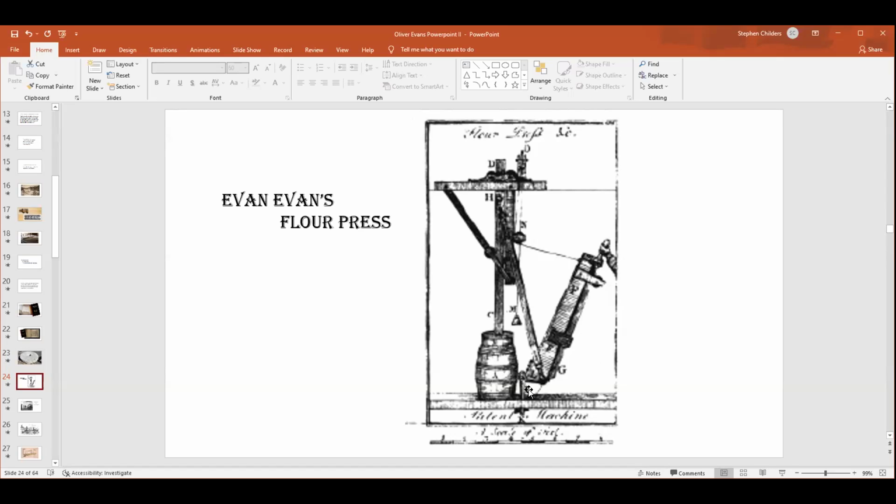In 1812, the Evans family moved again, this time to a home that they bought on what was then Sassafras Street in Philadelphia. It's now called Arch Street. And they were in a position to manage the store and live the rest of their lives comfortably. But Oliver had new ideas popping up in his head all the time.